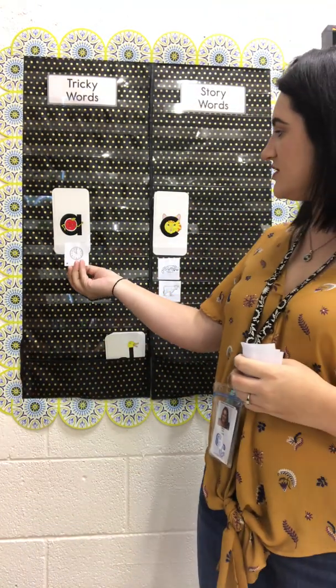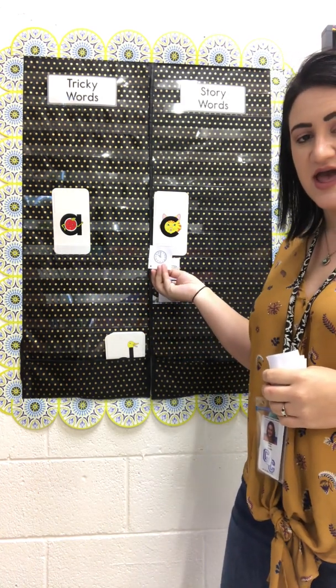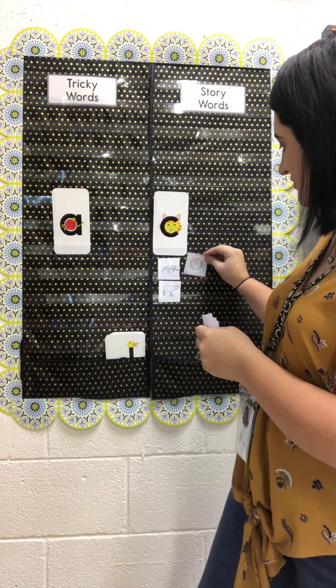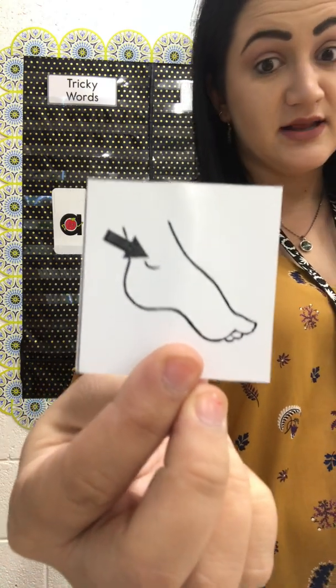Does it go under any apple, or clever cat? If you said clever cat, you are correct. Wow, we have a lot of them going underneath clever cat, don't we, guys? All right, next. Okay, this one might be a little tricky.